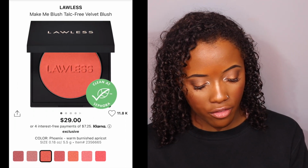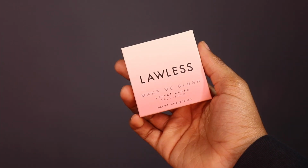We're going to switch it up a little bit. I have never heard of this brand, and if you have, then let me know. Flawless, and it's the Make Me Blush Velvet Blush, talc free, and this is in the color Phoenix. It says on the side it's clean AF, so I'm assuming that it's a clean brand.